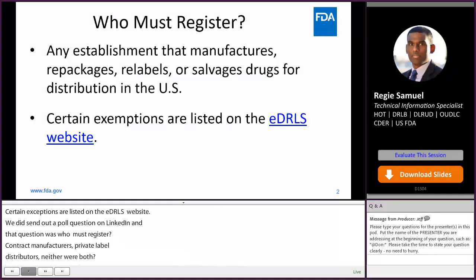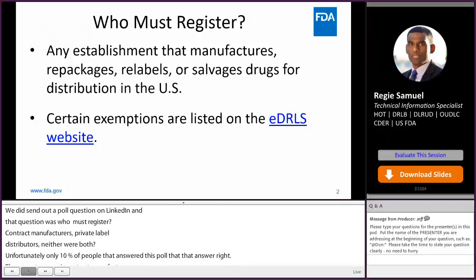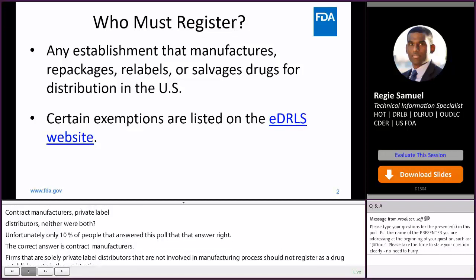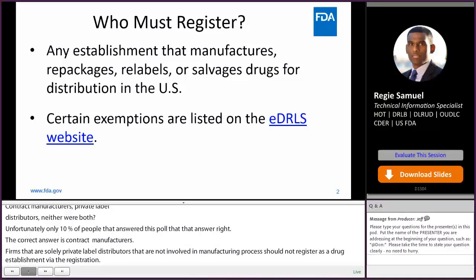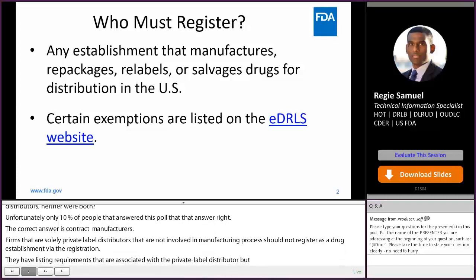Firms that are solely private label distributors that are not involved in the manufacturing process should not register as a drug establishment via an establishment registration. They do have listing requirements that are associated with a private label distributor, but since they don't perform any manufacturing activities such as repacking, relabeling, salvaging, or manufacturing, they should not register as a drug establishment via an establishment registration. I hope that is clear, and those that answered incorrectly in that poll, now you know what the correct answer is.